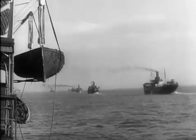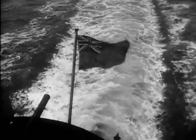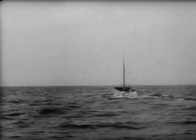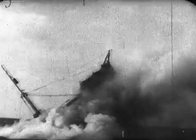In the first 9 months of the war, 150 ships were sent to the bottom. Most fell victim to Germany's Untersee, or U-boat submarine fleet. Soon they were being sunk faster than replacement ships could be built, and the nation was slowly but surely bleeding to death.